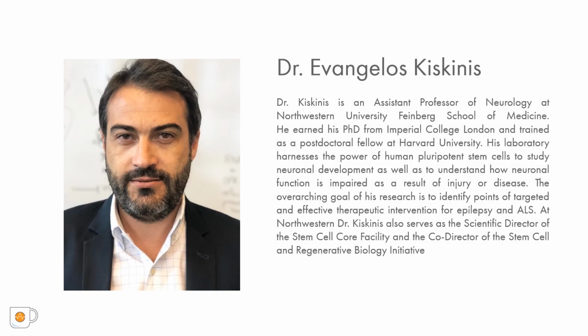Dr. Kiskinis is an assistant professor of neurology at Northwestern University Feinberg School of Medicine. He also serves as the scientific director of the Stem Cell Core Facility and is the co-director of the Stem Cell and Regenerative Biology Initiative. His lab aims to identify points of targeted and effective therapies for epilepsy and ALS by using human pluripotent stem cells.